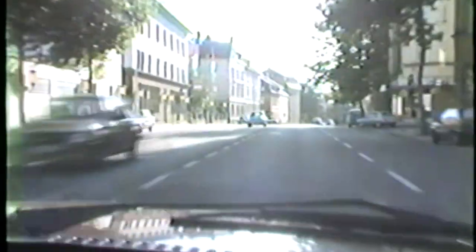Okay, here we are getting closer to downtown Fulda. About 1 kilometer from downtown Fulda. Immediately to our right, you see the road parts to the right here? To the right will be the monastery. We're going to go to the left.